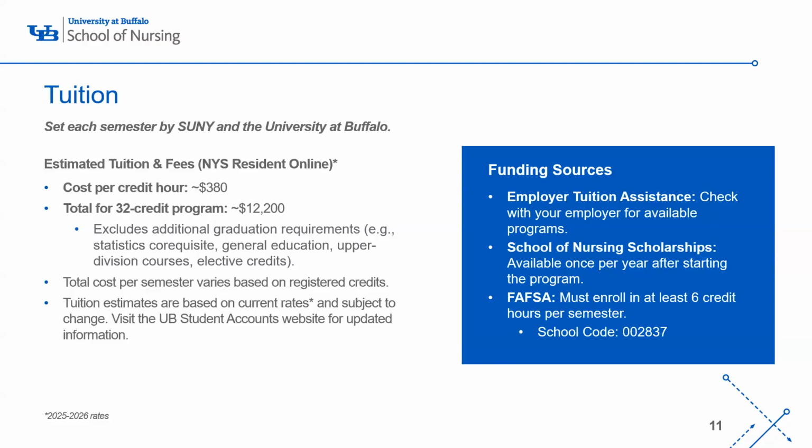Your total cost per semester will also vary based on the number of credits that you are registered in each semester. Students who are enrolled in 12 or more credits during the fall and spring semester will be charged the per semester rate, but since we do have some 2-credit courses in the program, students on the part-time plan and students in our full-time plan may be registered in 11 credits or fewer, and those students would be charged our per credit rate, which is why we use that rate here on the screen for a more accurate estimate of your total cost. Tuition estimates are based on our current rates for the 2025-2026 academic year and are subject to change, so I always recommend checking the UB Student Accounts website for the most up-to-date information as it is posted by the university.